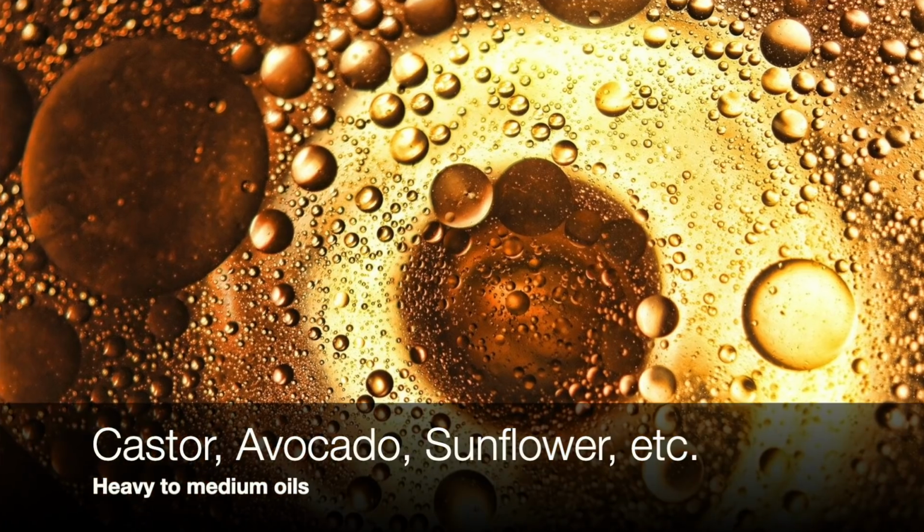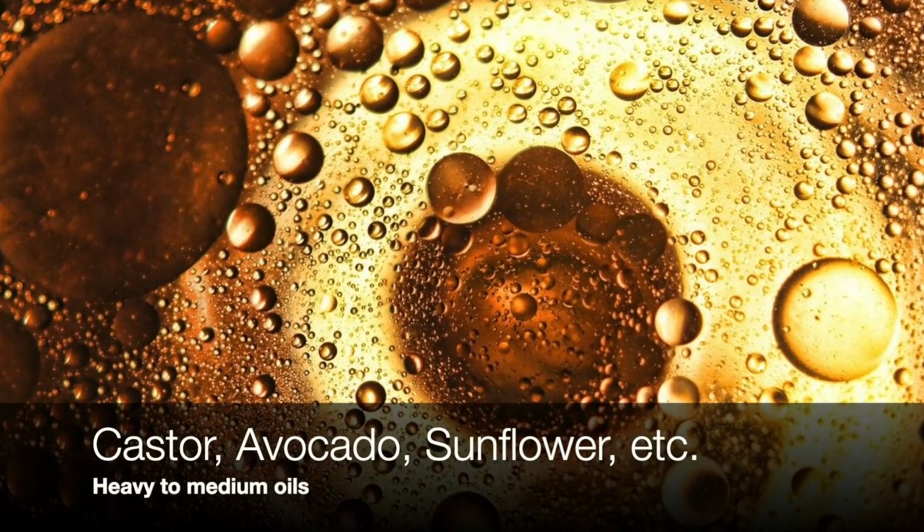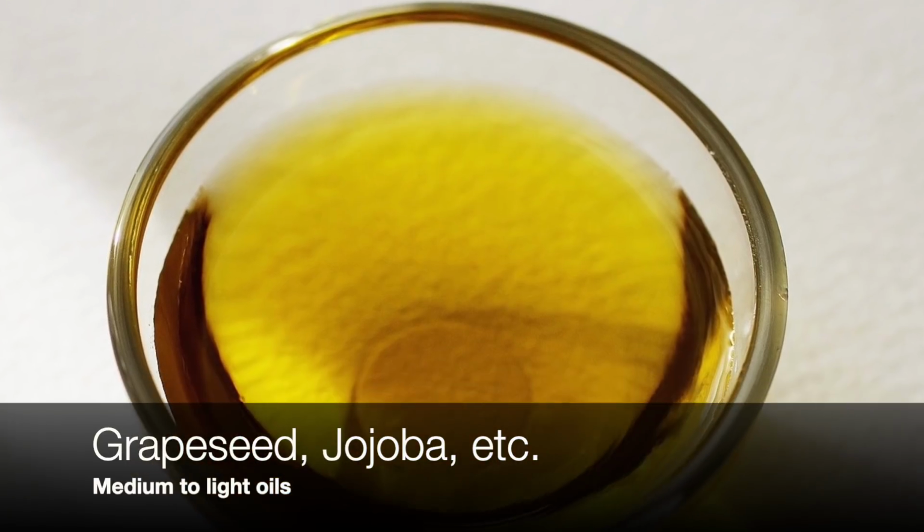Now, this will be like the last step. Like when I do my moisturizer, I apply the hair grease afterwards, and then I proceed to twisting my hair or doing my braid out or whatever. If this does not work for you, the next class of protectants is going to be things like castor, avocado, sunflower oil, things like that. And if that doesn't work for you, the next class would be something lighter, like grapeseed or jojoba oil.